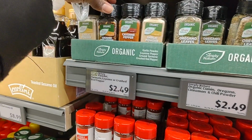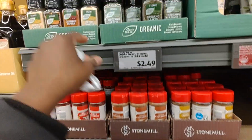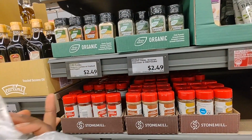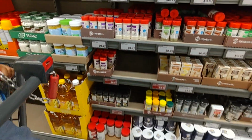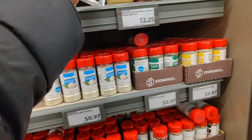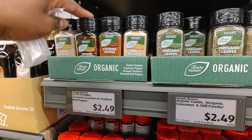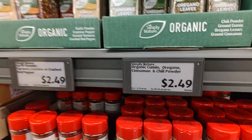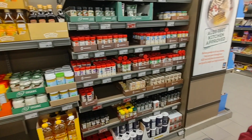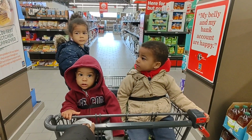Garlic, cayenne. Do they have turmeric? And curry powder. Garlic, oregano. I can't see it. Oh, dang it. Well, there's no turmeric or curry powder. I suppose we'll go check out now.